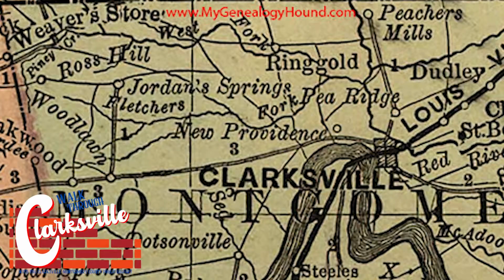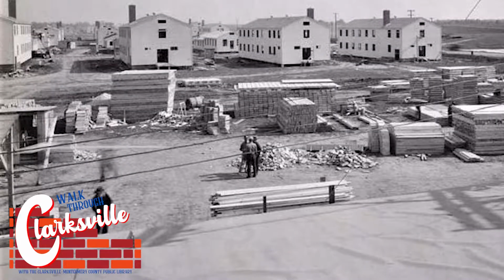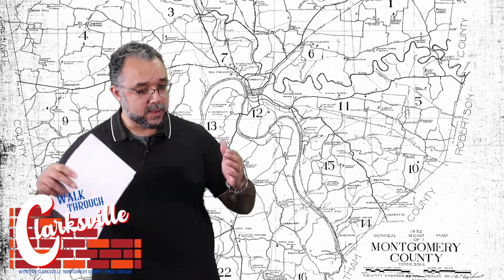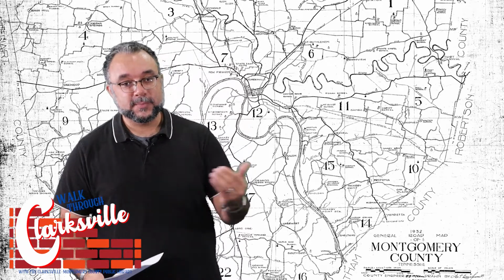Moving westward towards the District 4 area, that community was originally Jordan Springs. Jordan Springs was just a normal farming community. Later, in 1942, the federal government purchased that land and made it into Camp Campbell, later changing into Fort Campbell. A lot of the individuals that lived in District 4 were okay with moving. They got compensation from the federal government, but some did not want to move. They said, I was raised here, I had my life here, and they didn't want to move. Some of them had to be moved by force.